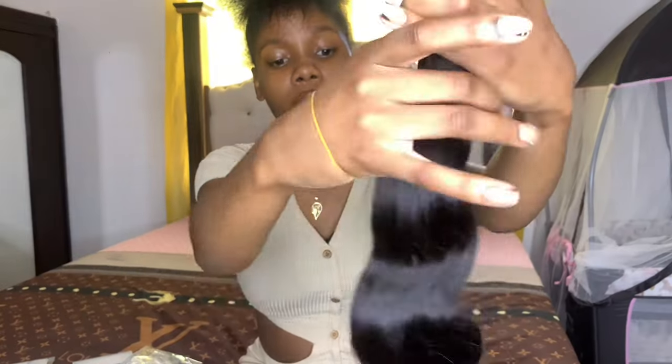You need to go and get your hair right now, guys. I am so excited to try this because I am going to do my hair. Y'all are going to see the process, everything.